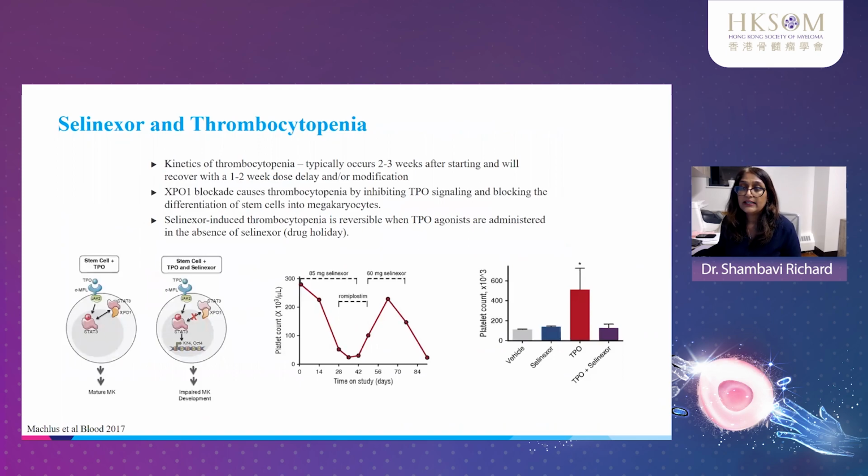Thrombocytopenia from selinexor is unique and interesting. Kinetics of thrombocytopenia typically occurs 2 to 3 weeks after starting and will recover with a 1 to 2 week dose delay and/or modification. The XPO1 blockade causes thrombocytopenia by inhibiting thrombopoietin signaling and blocking the differentiation of stem cells into megakaryocytes via the c-MPL STAT3 pathway. And this is depicted on the figure on the left.